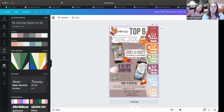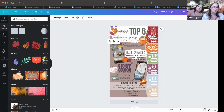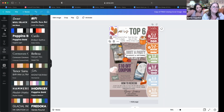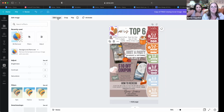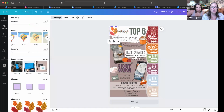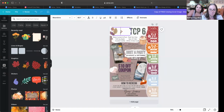You can click these leaves up here, and then go to the elements, I think it is, or no, the style. I thought you could change it. Edit image. Oh, yeah, maybe. So if you click edit image, yes. There are different filters you could click to change the colors, make it softer, make it darker, change the hues, right? So this one matches my branding a lot more than the bright fall colors. Same with the pumpkins. I could make those all a little bit more muted. This obviously I'm going to change my name, so you can change this all down here.